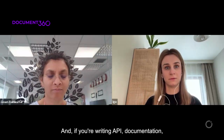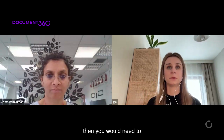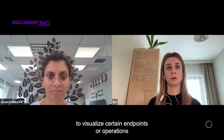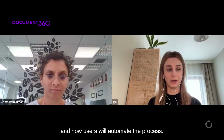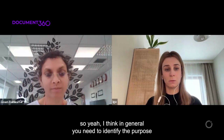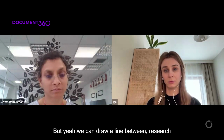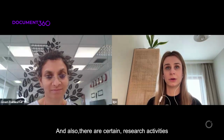Yeah, and if you're writing API documentation, then you would need to get familiar with the designs, see what resources get exchanged. I always try to visualize certain endpoints or operations in a bigger picture to better understand their workflow and how users will automate the process, because this is how APIs are consumed, right? So yeah, I think in general, you need to identify the purpose of a feature and start building your narrative around this.